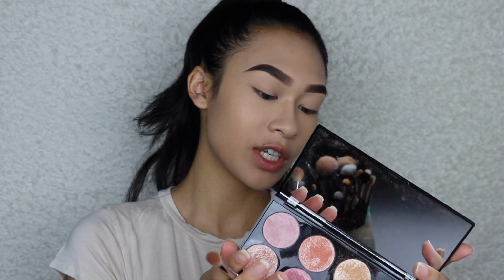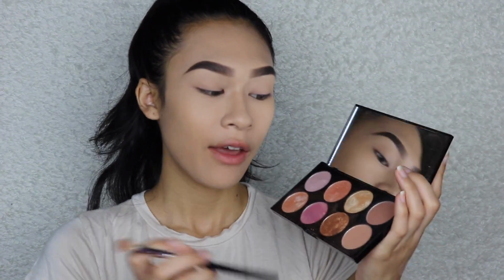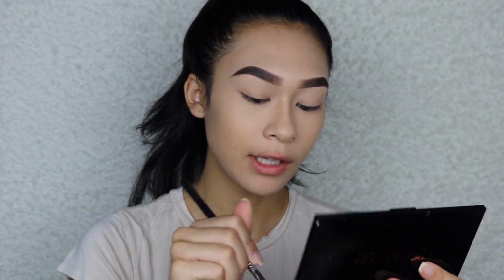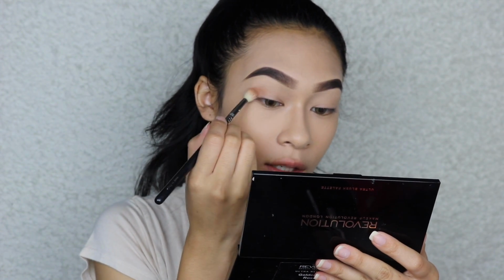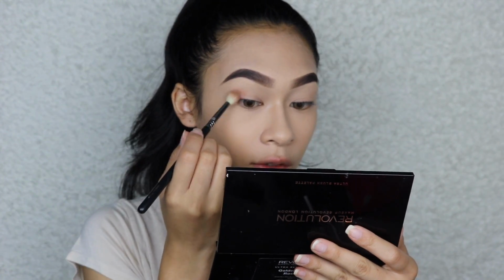Now let's move on to the eye. So I'm gonna take the Makeup Revolution Golden Sugar 2 Rose Gold palette. There are 2 matte shades here, so I'm gonna utilize those in my crease. I'm gonna start off with a lighter shade on the bottom, and I'm gonna go ahead and take my Sigma E35.